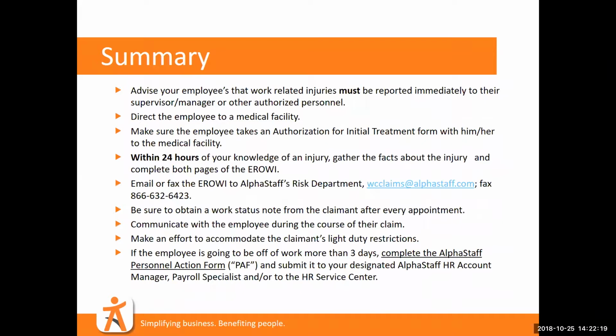So in summary, of course, advise your employee that work-related injuries must be reported immediately to their supervisor or authorized personnel. Direct the employee to a medical facility. Again, we prefer walk-in clinic, urgent care, unless it's a severe injury, then they would go right to the hospital. Make sure the employee takes the authorization form with them, and also the description card form, which isn't here.